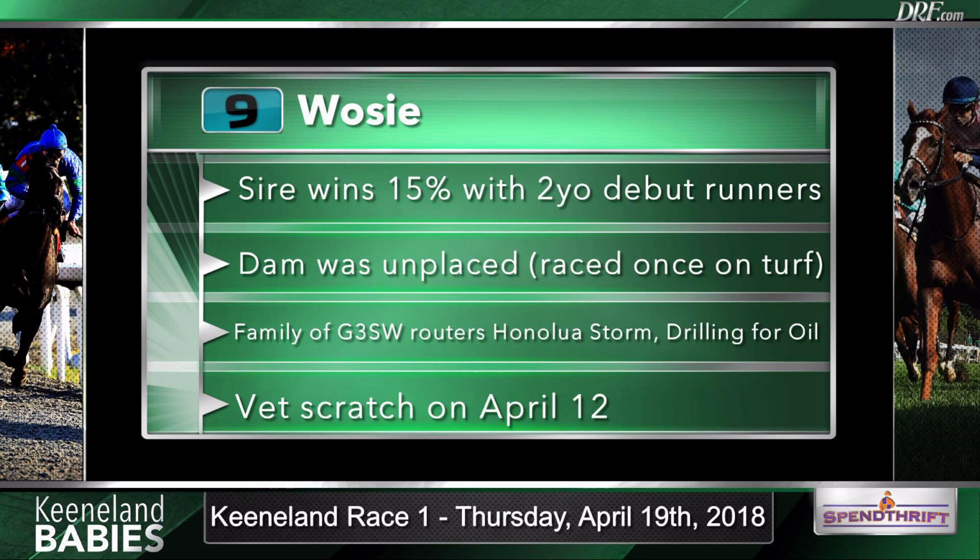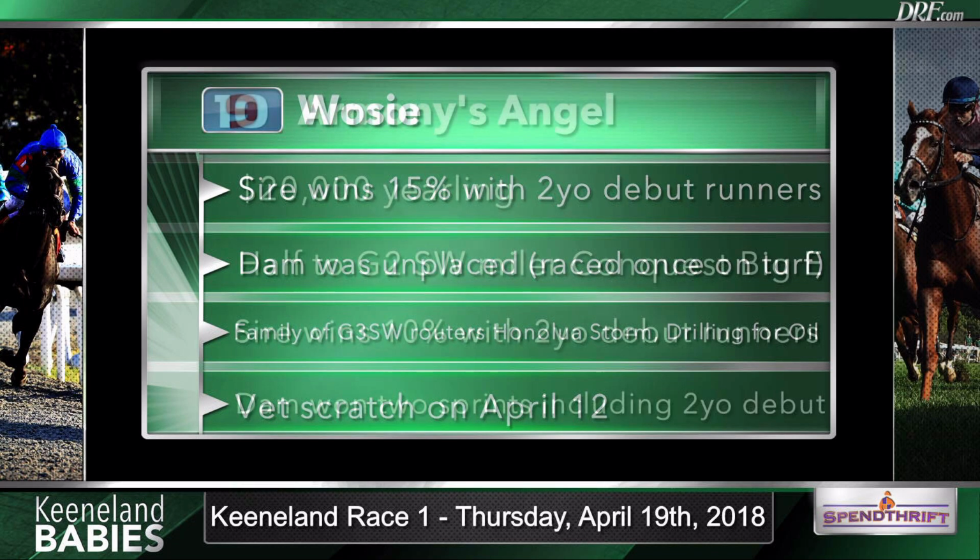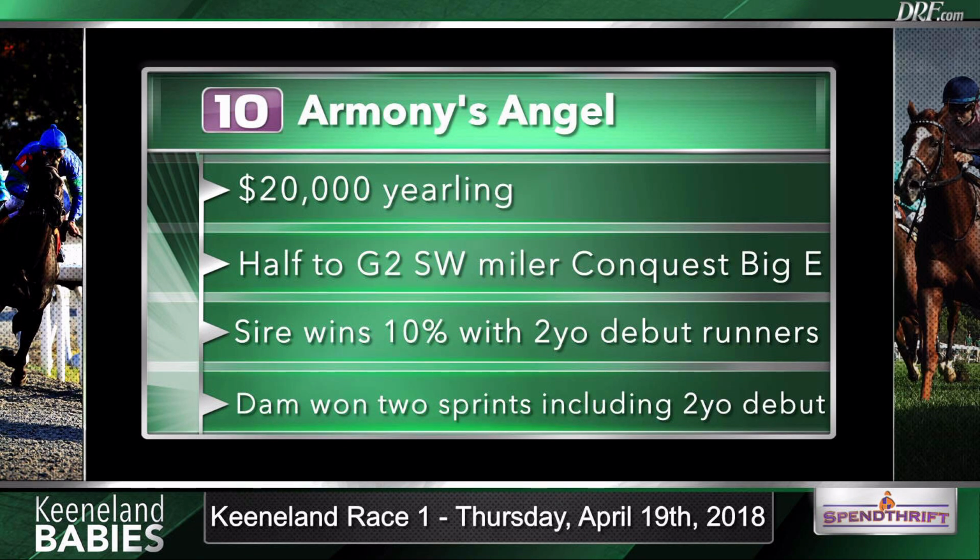The number 10, Armony's Angel, sold for $20,000 as a yearling, but got a big page upgrade when Conquest Big E won a graded stakes race at Gulfstream a couple of months ago. This sire, To Honor and Serve, 10% winners with 2-year-old debut runners. And this dam was quick. She won her debut at 2.